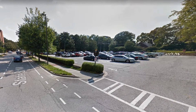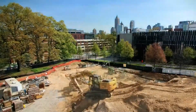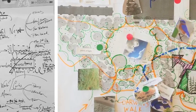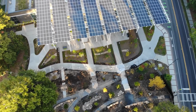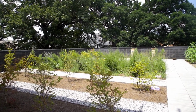Thanks, Sean. Just imagine, not long ago, this site was a parking lot. It's not unusual to see a building replace surface parking, but this building does so much more. It offers a template for regenerative ecology, which moves the site towards its pre-development characteristics. The project creates a microhabitat filled with native plants that support other native species.